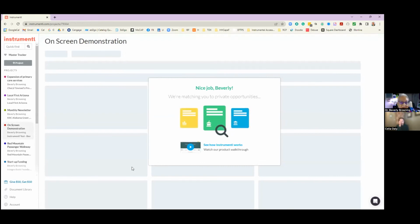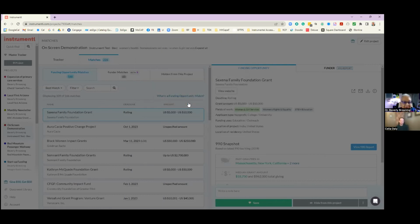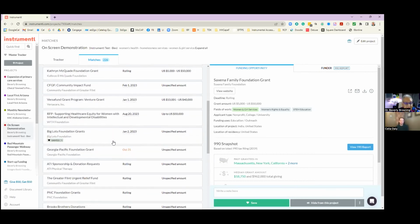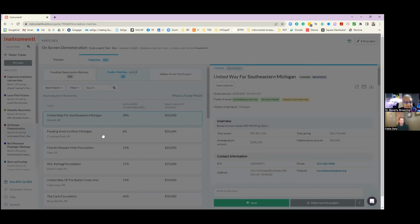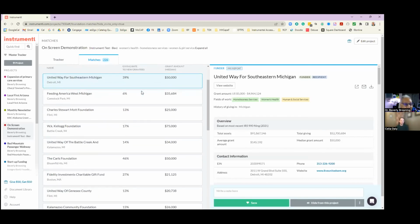So right now I'm just sitting here having a drink of water, looking at the screen. 87 foundation grants, 47 corporate, and 10 government. Okay. This is what I like best. So best matches up here. And I like to look at the first row, the first funding opportunity matches first, and go down. But then I also like the beta. The beta is where I have my percentages. So best match should be here. I don't want a filter. I don't want to see invite only, not right now. I just want to see what's out there. And I'm looking at all of these coming up.